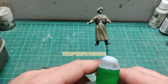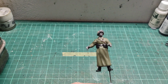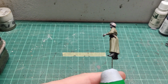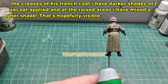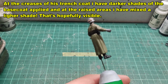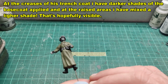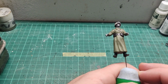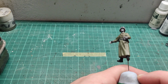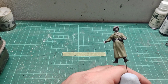Okay guys, we have an update. Let's take a closer look at our Easy Rider figure. Here is how he looks at the time being. I hope that my camera can catch the different shades located on his trench coat. I think that this is a great angle, so you can understand what I have done. So now let me explain.